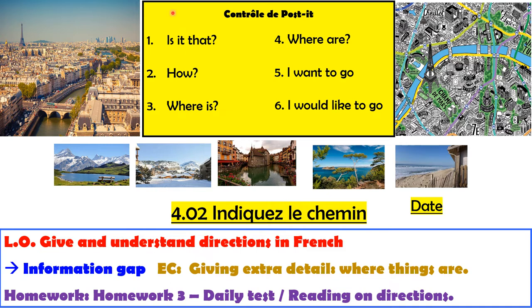Right guys, so I've already explained today we're giving and understanding directions in French. I've had to change this lesson a lot from what we do in class, because it's loads of speaking with your partners and obviously that ain't gonna work. So what we're gonna do is still test you on giving and taking directions, but it's gonna be more taking directions today and we'll be giving it next lesson when we do our role play. So a tough post-it note challenge today. I bet you got barely any of these. Five and six you should have nailed. You should know our question words. Let's see what we've got.